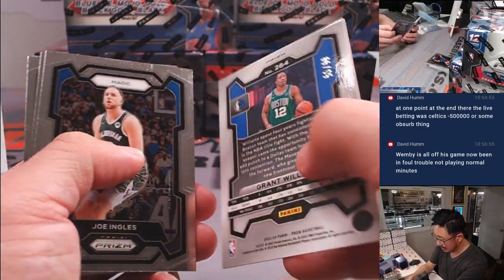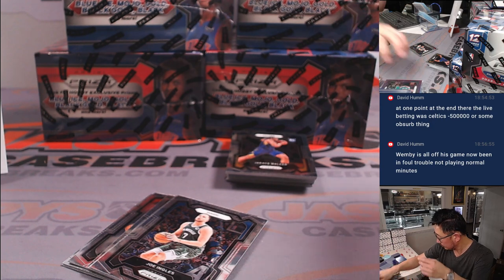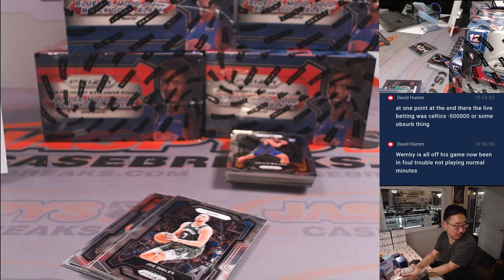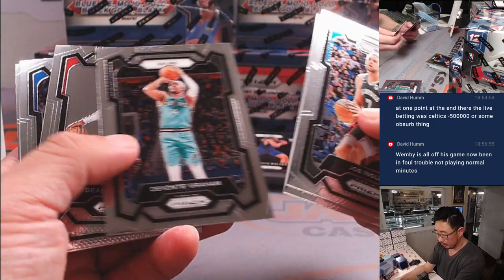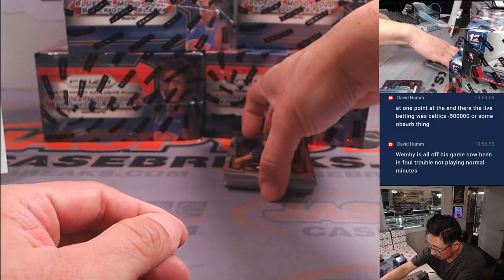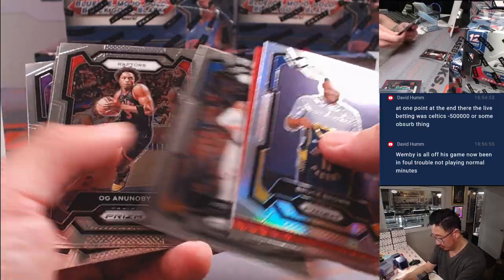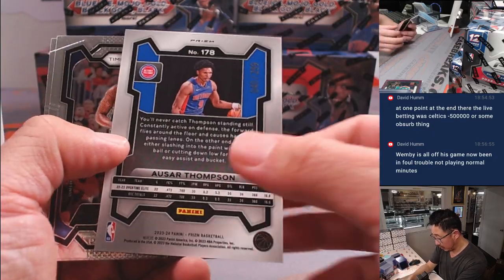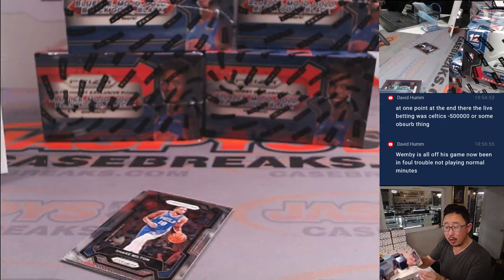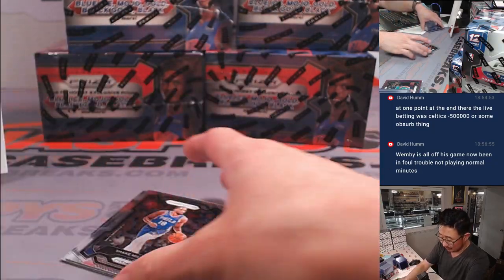Grant Williams, 50 out of 99. Purple. For Boston. Bennett with Boston. And an Ausar Thompson, nice. Detroit, Charles with the Pistons. 40 out of 299. Half of the Thompson twins.